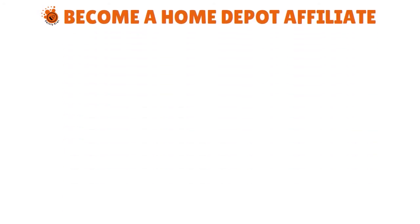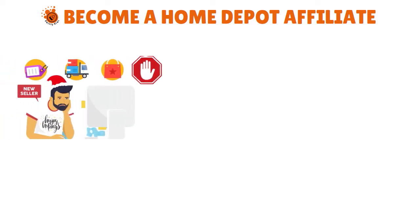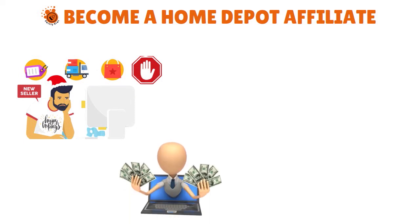Other ways you can grow on HomeDepot.com include becoming a Home Depot affiliate. As a matter of fact, it's a growing program within HomeDepot.com, and the Home Depot affiliate program is a great opportunity to help your website earn commissions while promoting the most successful nationally known home improvement retailer. The cool thing here is that you can be a seller on the platform, and guess what? Still make money on the side by being an affiliate.